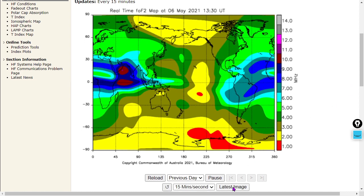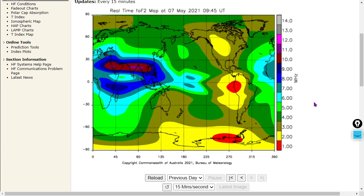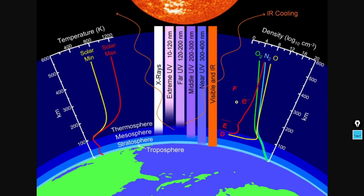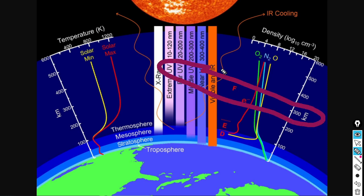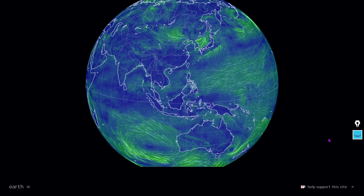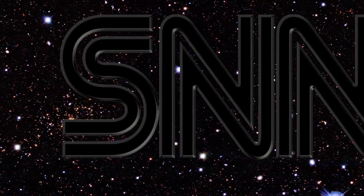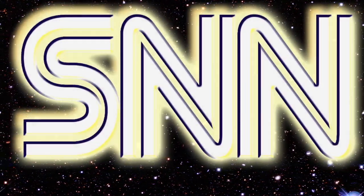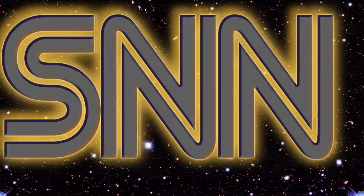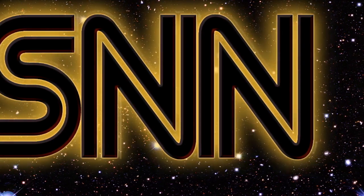Let's bring up the latest image. This latest image from 9:45 Universal Time. Continuing on, and here's what we were just showing you. We were showing you this layer right here, just the F layer, around 300 kilometers of altitude, the ionosphere, folks. Today's meteorology segment will also be a separate video, so look for that coming later. And here come bonus features for your daily space weather.